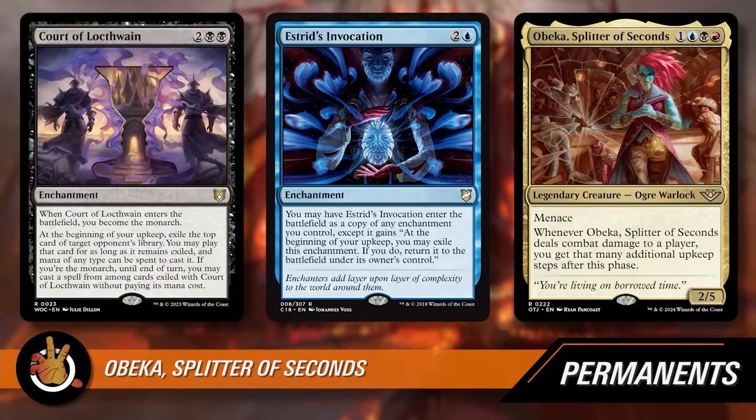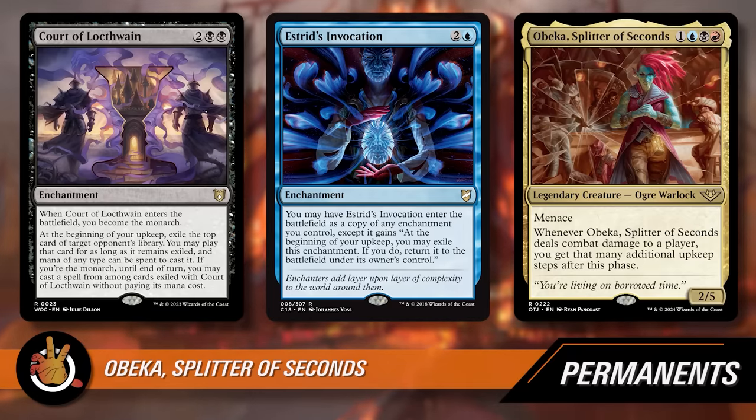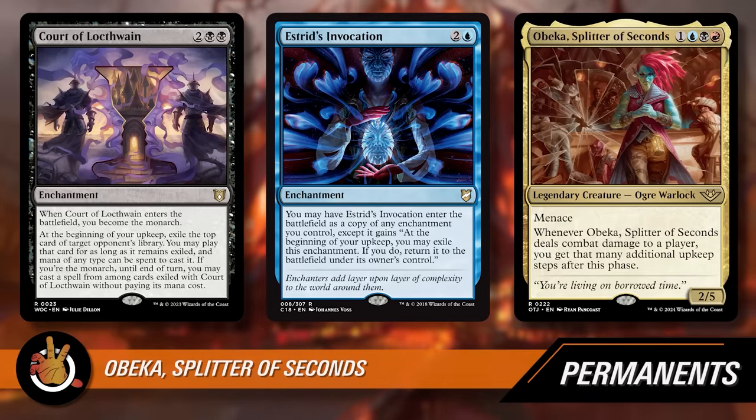Seems busted. Court of Lochthwain is really nuts, too. Just look at the courts, because normally you'd say, I wouldn't play this because I can't keep the monarch. But now you get to play it that same turn. You have Obeka out, swing, and then you instantly get the triggers, and you're the monarch that same turn. Seems really, really powerful.